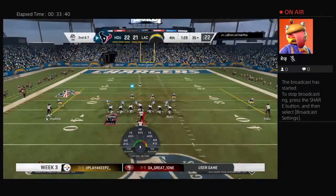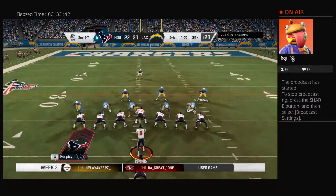Hey, that QB's trash. Let's go. Get up. 58, right over there, right over there. Yeah, yeah. Mike, 58, right there. Watch the run, watch the run.